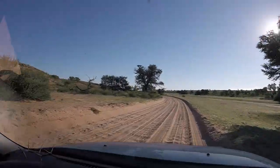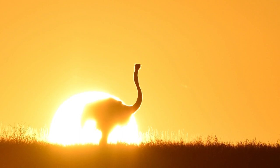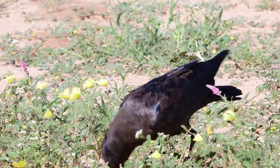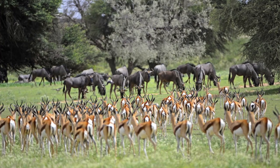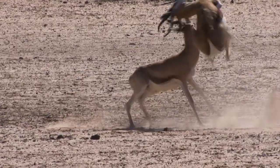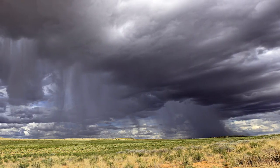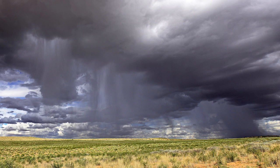And we've captured some nice images of the world's largest bird, the ostrich, and probably the most intelligent animal in the world, the crow. I also share some very interesting information and facts of Springbok, the most iconic antelope in the Kgalagadi and the most plentiful antelope in the Kgalagadi, and also capture the first rolling thunderstorms as they approach the Kgalagadi over the dunes.